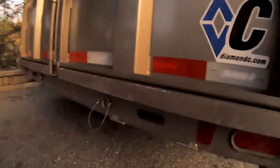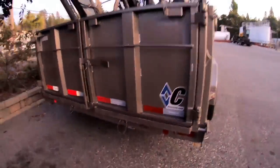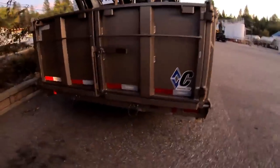Relatched. Got the ramps tucked in there nice. Ramps tucked in, 24-inch deck height, which is good for loading the equipment I'm in and out every day. So low pro, definitely lower than my rig.